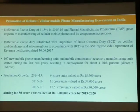Now coming specifically to the mobile handsets ecosystem, where we have achieved considerable success. In the year 2015-16, we gave a differential excise duty dispensation in the excise rules available at that point in time. As a result, the domestic manufacturing industry had a duty advantage of 11.6%. While the countervailing duty on imports of mobile phones was 12.5%, an excise duty of only 1% without input tax credit was payable by the domestic industry.